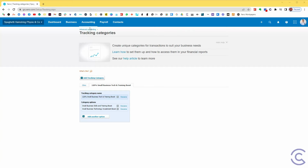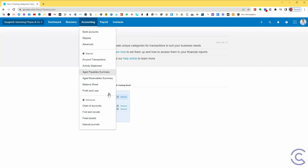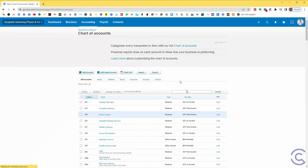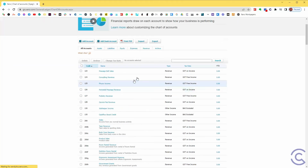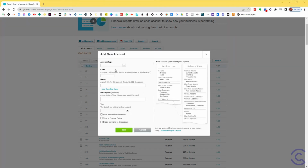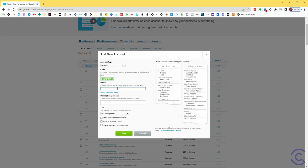Option number 2 uses your standard accounts. This is just going to accounting and chart of accounts. You can use separate accounts to track your tech and training spend like you would with various different expenses. So to do that, simply click add an account. The account type will be an expense. Pick a unique code that's not taken. And the name can be the Small Business Technology Investment Boost.